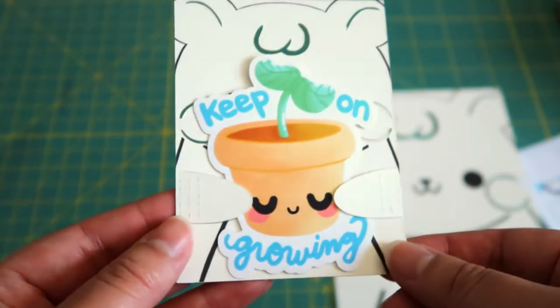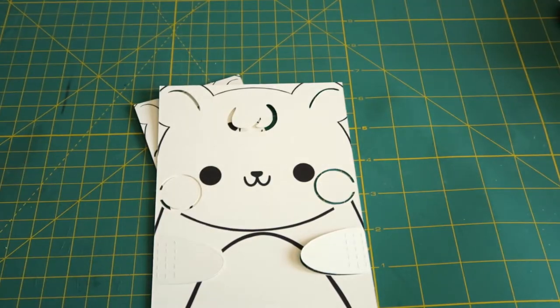Here's a smaller one that will hold some die cut stickers. Let's get started on making some more.